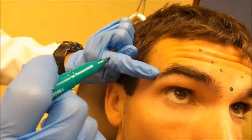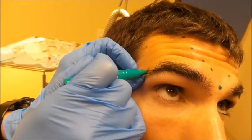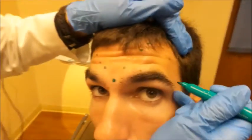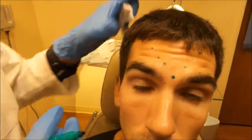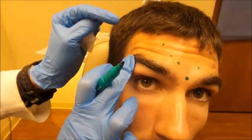So another area I always like to inject is this lateral side of the eyebrow. The reason we like to do that is because if we're not giving him just a little bit of Botox there and over here, they end up getting something called Spock brow, which is where the brow goes up and patients look surprised all the time. We want to avoid that as well.